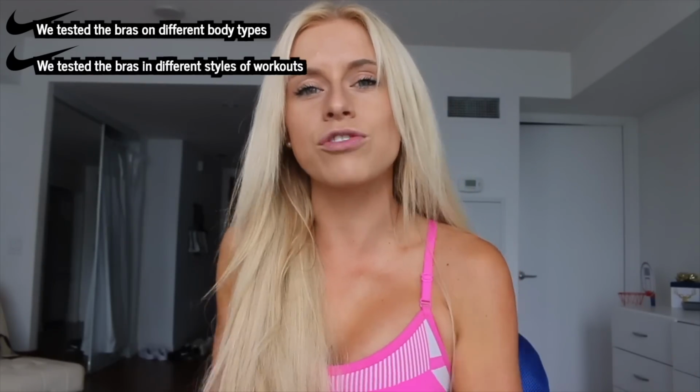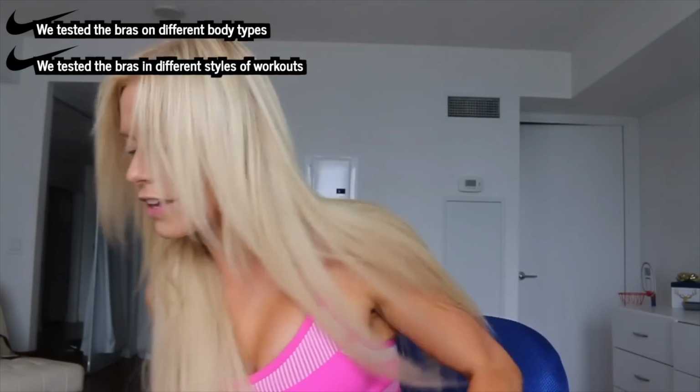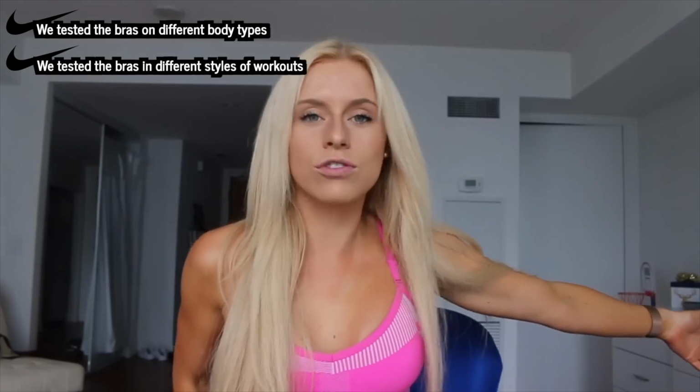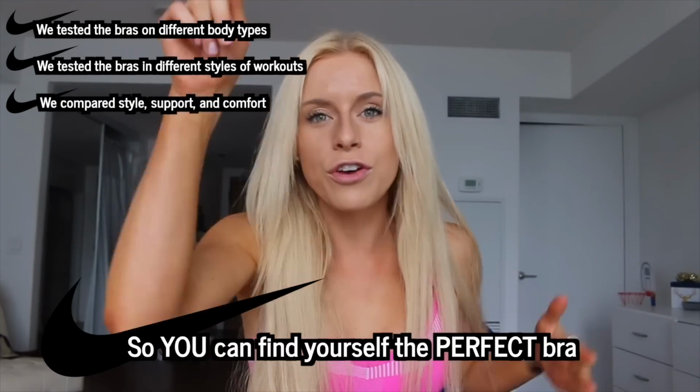If this one is meant for HIIT training, we're gonna do HIIT training. This one's meant for deadlifting, we're gonna do some deadlifting. This one's meant for Instagram photos, we're gonna take some Instagram photos. Do a little try on for you guys, show them on different body types so we can find you the perfect sports bra for your ladies for the activity you're doing.